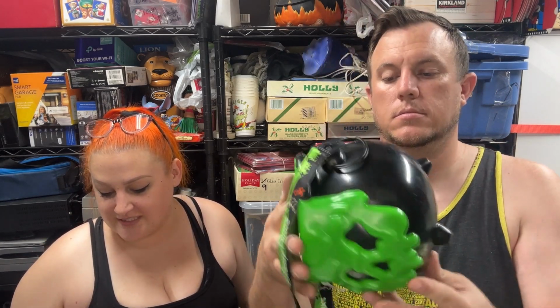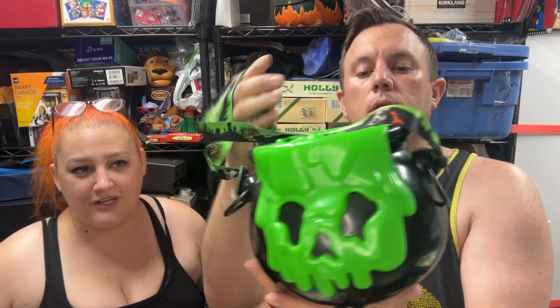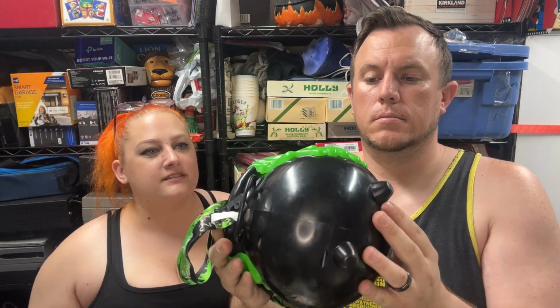We'll take it. Next up, Halloween is on its way, apparently, because somebody purchased this Disney Parks Cauldron Halloween popcorn bucket with the lights. Let's see if it'll light up.